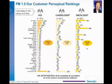There was a recent study, on the screen, done by Omnicom late last year, where they surveyed over 800 doctors, in primary care, cardiology, and oncology. They asked, what 3 companies do you believe are at the forefront of personalized medicine? I think there are 2 interesting takeaways here. First, among primary care doctors and cardiologists, about 30% couldn't think of any. So we still have a long way to go.